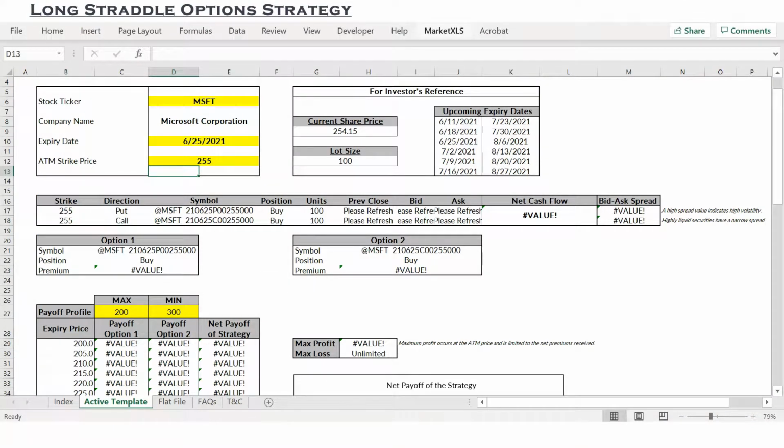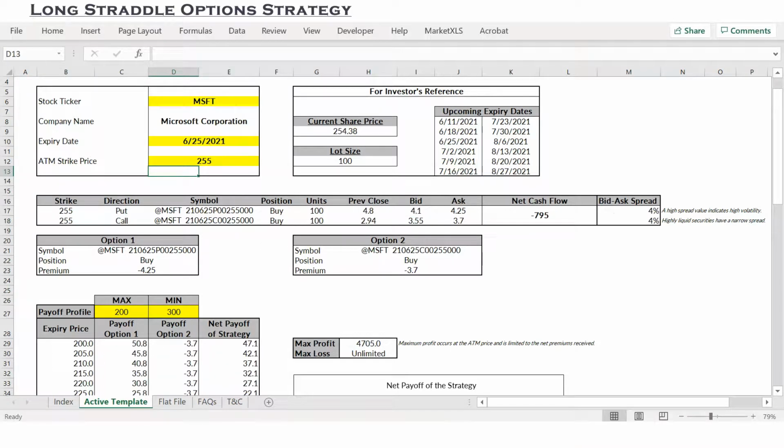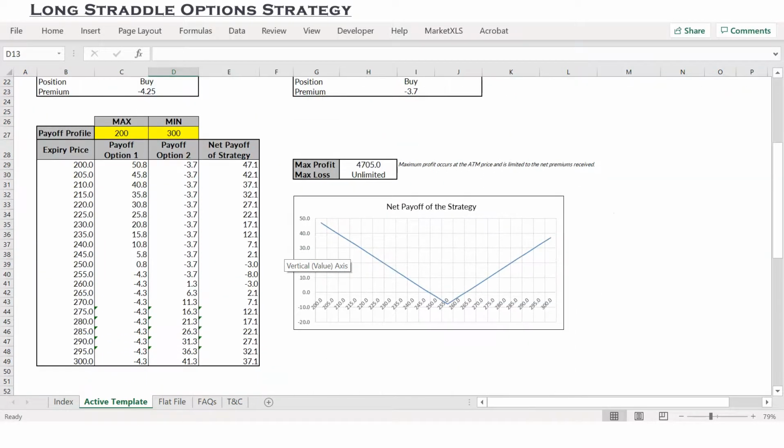MarketXLS has many templates, just like the long straddle option one that you see here, and it refreshes all the data when you click on Refresh All.